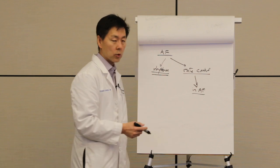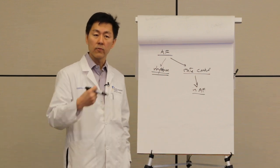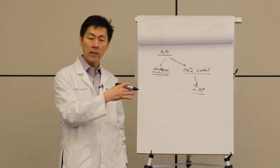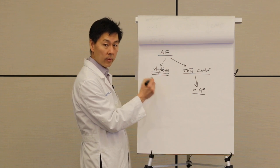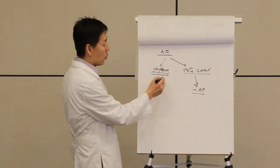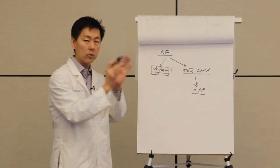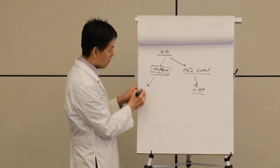There are many patients who we like to keep in normal rhythm because they feel palpitations, they feel uncomfortable, or they're young and you don't want to leave them in AFib for 40 years. So we would try to get them back into normal rhythm. And so that's the first decision tree you make. So once you have the decision that you're going to try to put someone back into normal rhythm, that opens up a whole new can of worms, okay?